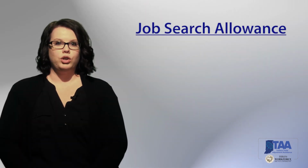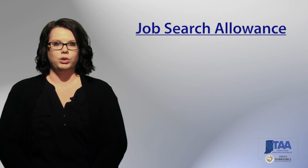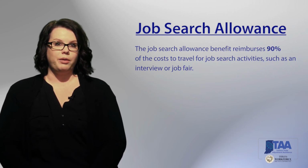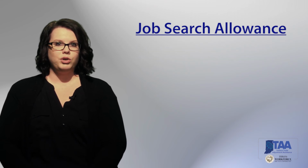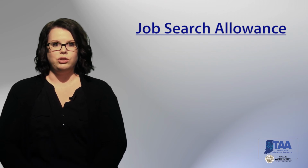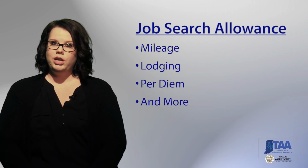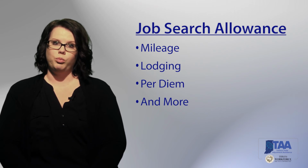While you are looking for new employment opportunities, you may find the need to travel outside of your commuting area to locate suitable employment. The Job Search Allowance benefit reimburses 90% of the cost to travel for job search activities, such as an interview or job fair. Allowable costs for reimbursement include, but may not be limited to, mileage, lodging, per diem, and more. Pre-notification is required, so be sure to let your WorkOne case manager know before you travel.